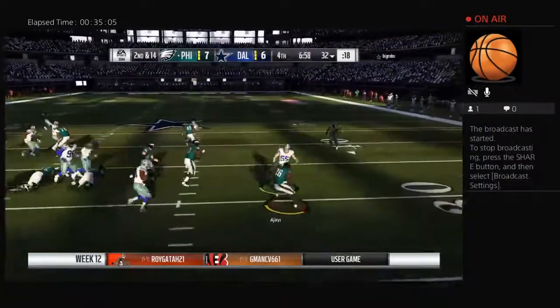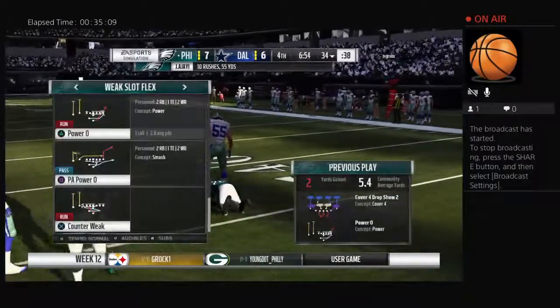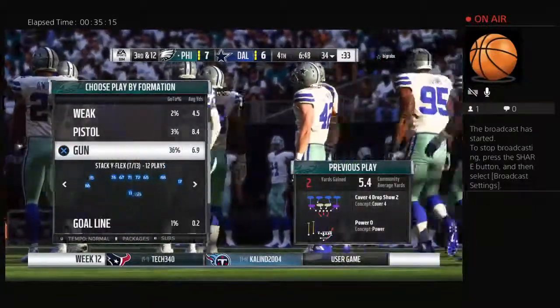They run again with Ajayi. And he'll be limited to a short gain up to about the 34-yard line. They'll get a couple yards back, but not more than that. They'll be left with 12 yards to go on 3rd down.